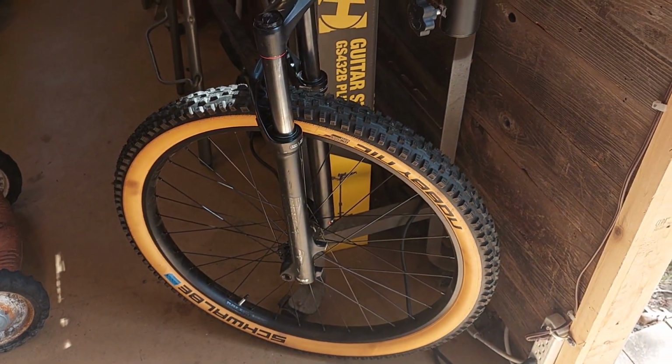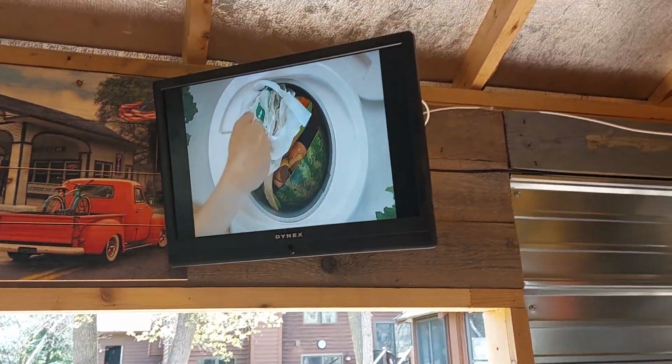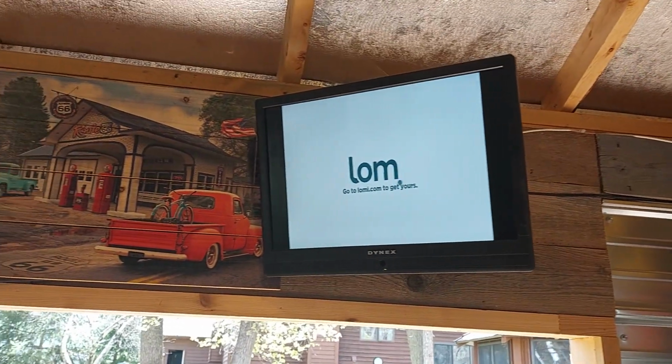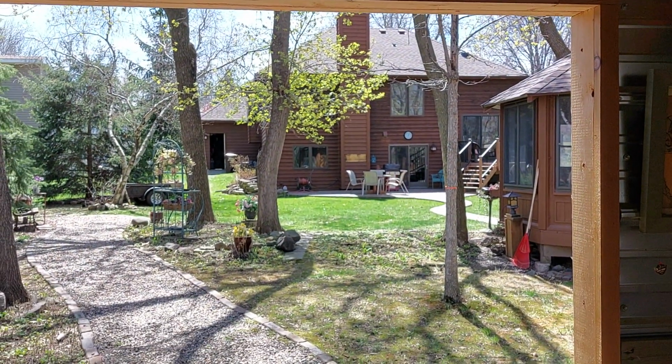Anyway, that's what's going on here in the back 40. We've got the over-the-air antenna going, and just kind of kicking back, enjoying a beautiful sunny day here.